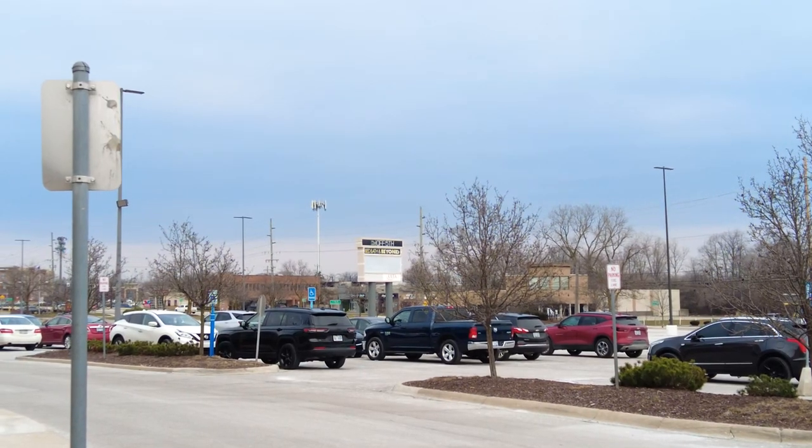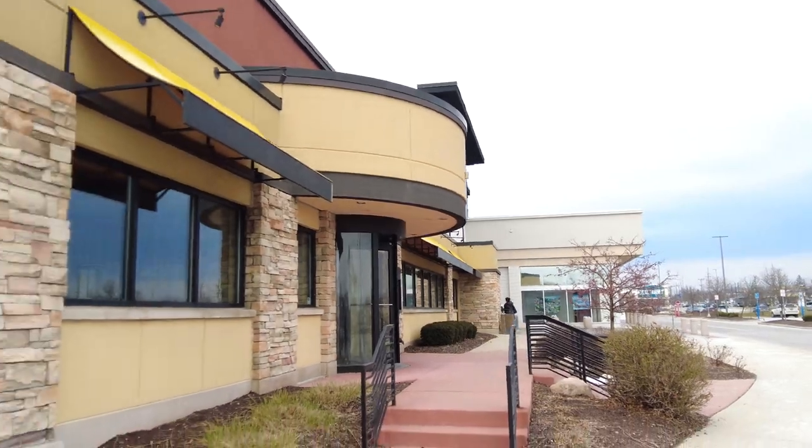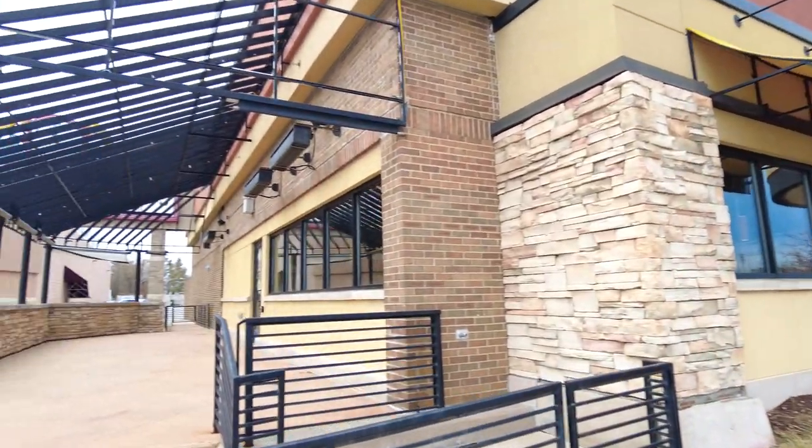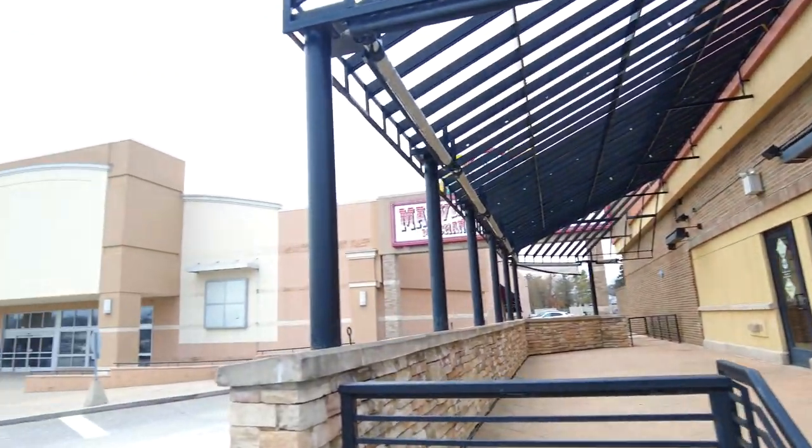So they have plans to put a Meijer in here, I believe. That's my understanding anyway. I'm not sure when that's going in, but that is the plan. There's supposed to be a Meijer going in this area.